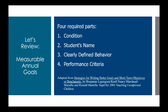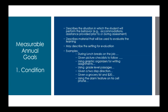So let's review what measurable annual goals require. There are 4 parts: the condition, student's name, clearly defined behavior, and performance criteria. We're going to do a little deeper dive into each of these. Part 1 of the measurable annual goal is the condition. The condition describes the situation the student will perform the behavior, the materials being used to evaluate learning, and may describe the setting for evaluation.